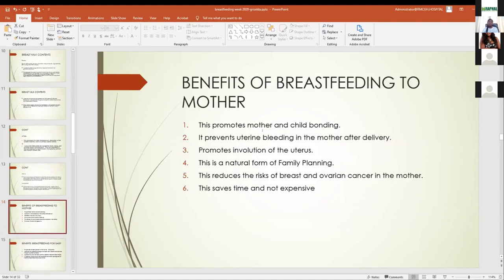And so we come to the benefits of breastfeeding for the mother. As a mother, what benefits will you derive from breastfeeding your baby? For a mother, it helps promote the mother-to-child bond, and also helps to prevent bleeding after delivery. It helps to involute the uterus. Involution of the uterus basically means that if you're not pregnant, your womb is a pelvic organ, but once you get pregnant, it becomes an abdominal organ. Therefore, after delivery, it has to go back to its non-pregnant stage.